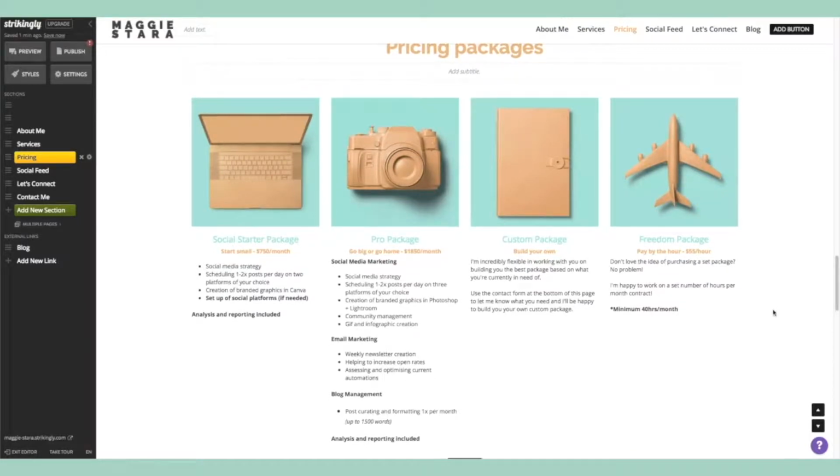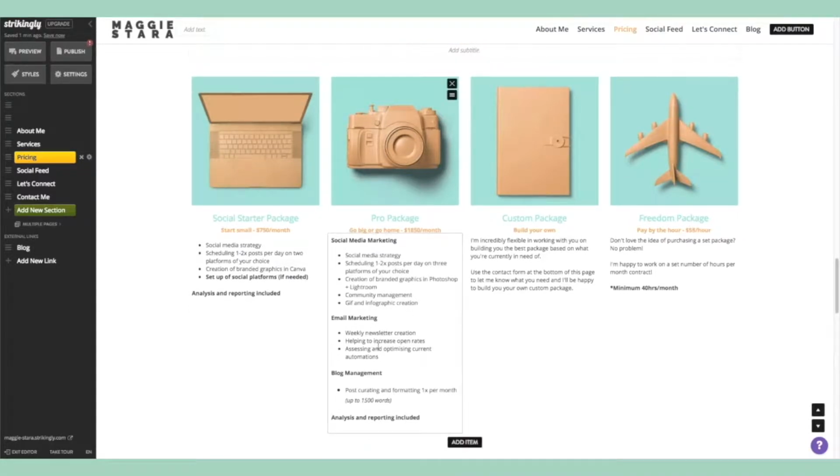So I wouldn't necessarily list prices for each of them, but if you really want to, then definitely, if that makes you more comfortable at the beginning, then this is a good starting point. So you could just have a little sort of social starter package where you're just offering social media services. Then you could have social media, email marketing, and blog management. And then you could offer custom packages and then freedom packages for people who just want to purchase you in chunks of time based on your hourly rate, but not necessarily based on services.